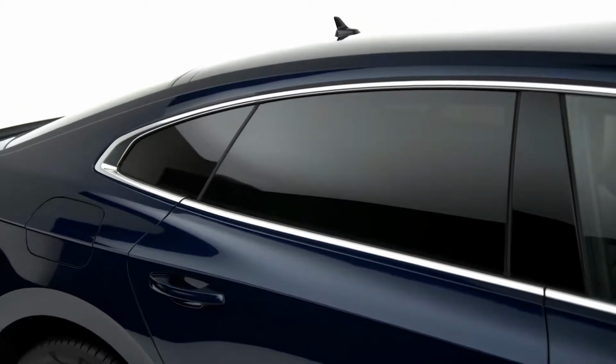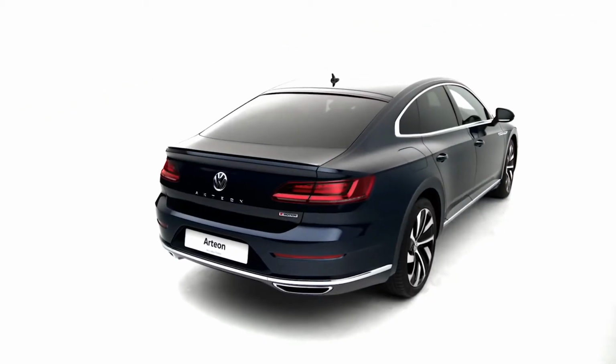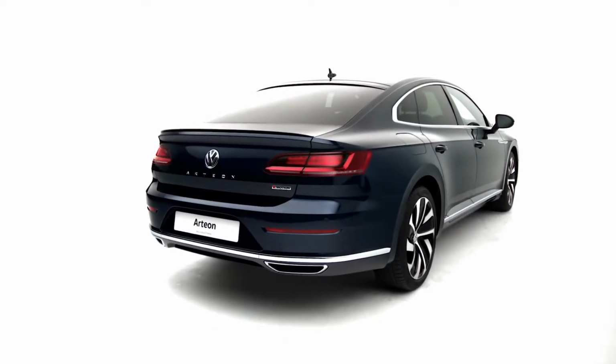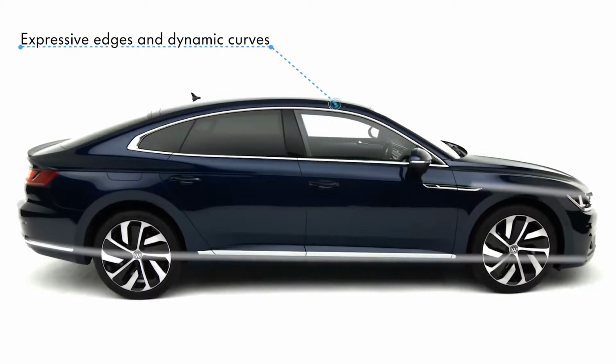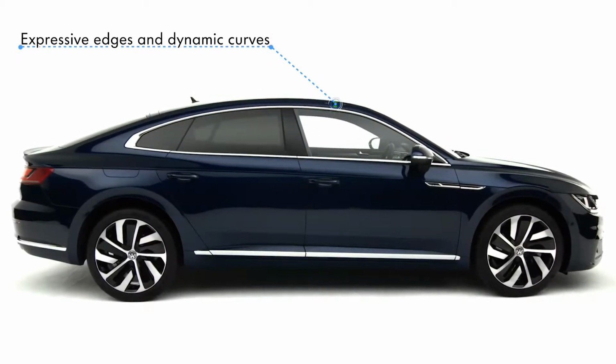aerodynamic contours, frameless windows, and a striking rear design. The Volkswagen Arteon is eye-catching from any angle with its elongated coupe-like lines and low silhouette with expressive edges and dynamic curves.